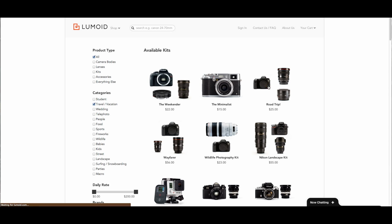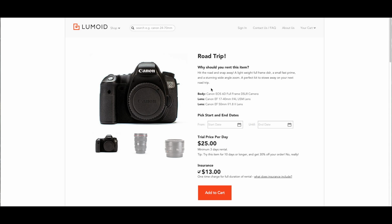So check them out. This is the road trip package from Lumoid. Canon 6D, they have lots of other packages. I'll be talking about more of them soon. Canon 17 to 40 f4L, fantastic. I'll run a little slideshow of some of the other images in there, and of course the 50 1.8 for those lovely portrait shots.